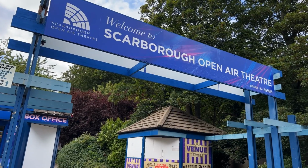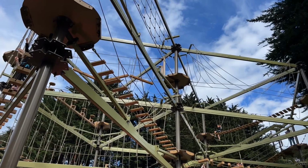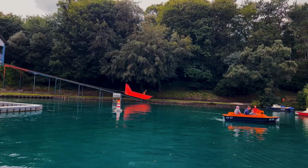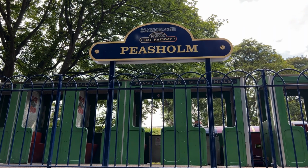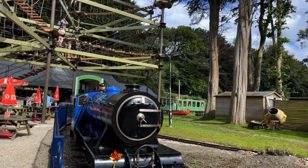Just across from the park is the largest open-air theatre in Europe, and plenty to keep the children entertained, including an historic water chute. And Peasholm Station. Miniature trains take passengers on a scenic journey to near the Sea Life Centre in North Bay.